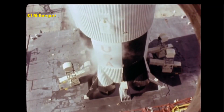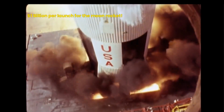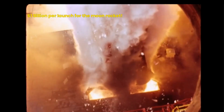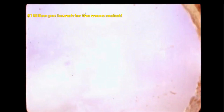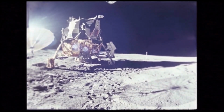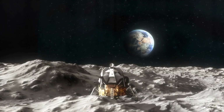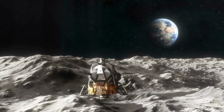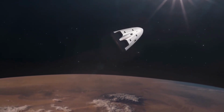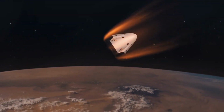For example, consider the 1960s and 1970s Apollo moon missions that used the Saturn V rocket. The total cost of the rocket, adjusted for inflation, was approximately $1 billion per launch. Because the Saturn V was not designed with reusability in mind, most of the rocket's components were either discarded in Earth's atmosphere, left on the lunar surface, or burned up during re-entry. The only recoverable and reusable part of those missions was the command module, which carried the astronauts back to Earth.